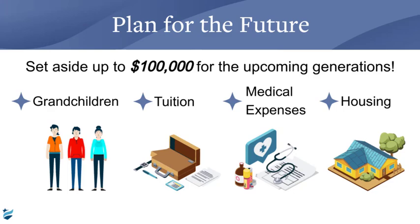While the trust covers your funeral expenses, it can cover so much more. Your family's going to encounter the same life-changing events that you did: children and grandchildren, tuition, medical expenses, housing. You can help upcoming generations by setting aside up to $100,000 in the NGL Estate Planning Trust.